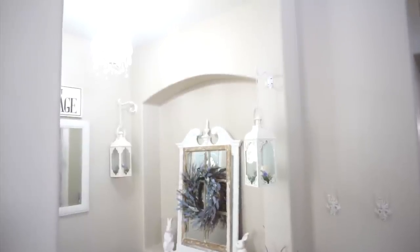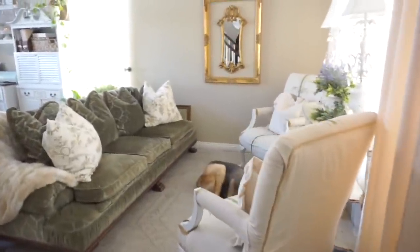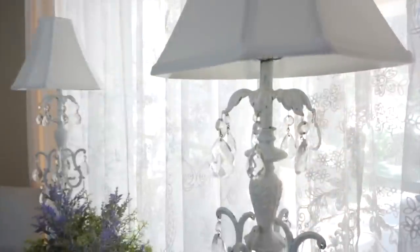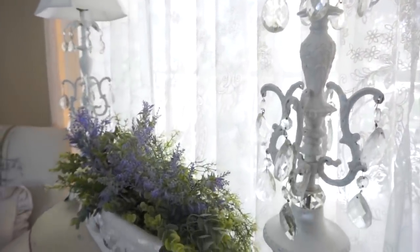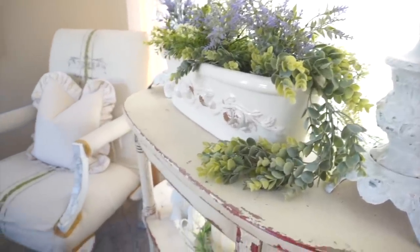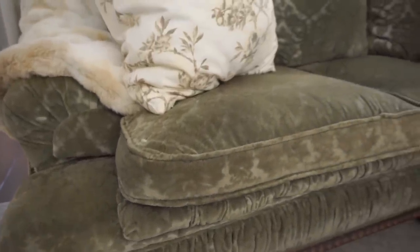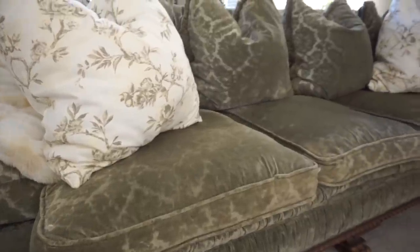Moving on from the entryway, I'm going to take you into the living room. I love this little space. I have this cozy little sitting area in here, and I also brought that lavender in this area as well. I love the light that comes in through this front window. I think it is so beautiful, and I also shared how I decorated this space in one of my videos as well, and I will leave a link to my spring decorating videos in my description box if you're interested. I am obsessed with this sage colored sofa. I love it so much.